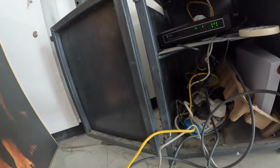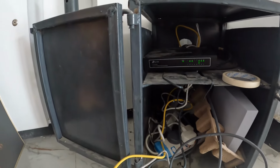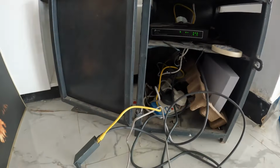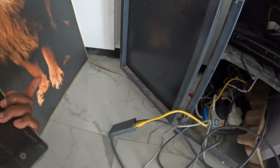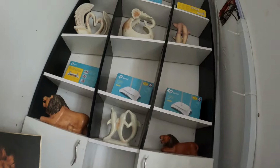We are trying to fix internet. This is the internet box, and this is the things running here. I don't know what is feeding where, but everything is internet here. I can't wait for the villa to have internet times like this, my friends and family on YouTube. We are already working hard for that.